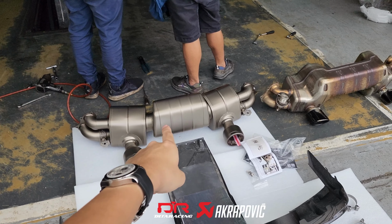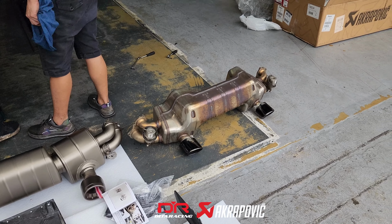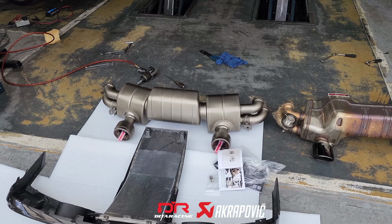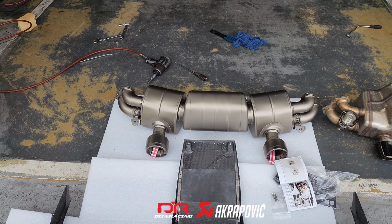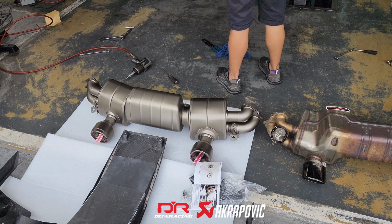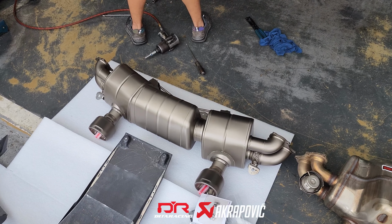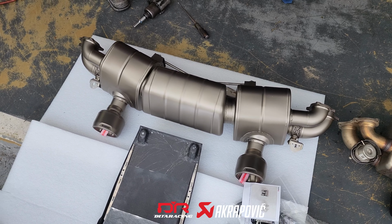And of course, the Akrapovic slip-on race line exhaust will deliver much better exhaust sound on the flat-six compared to the stock system. Besides the weight reduction, there will also be some slight performance increase, roughly around 6.5 horsepower and 15.8 Newton meters of torque increase by replacing this titanium slip-on race line exhaust alone.